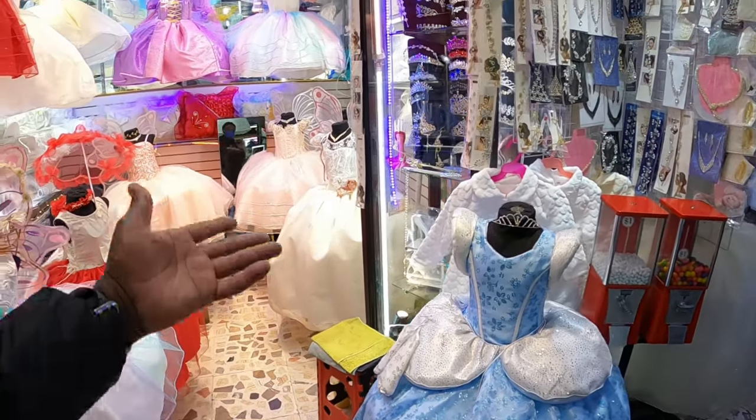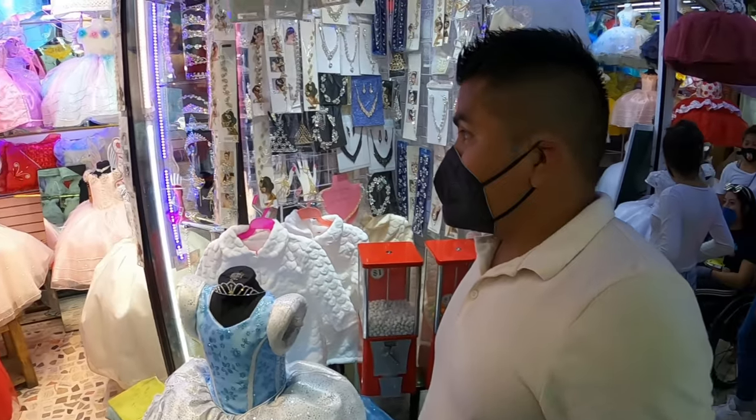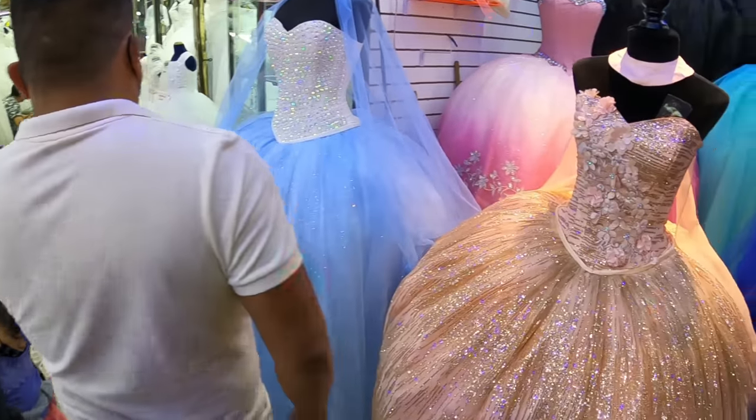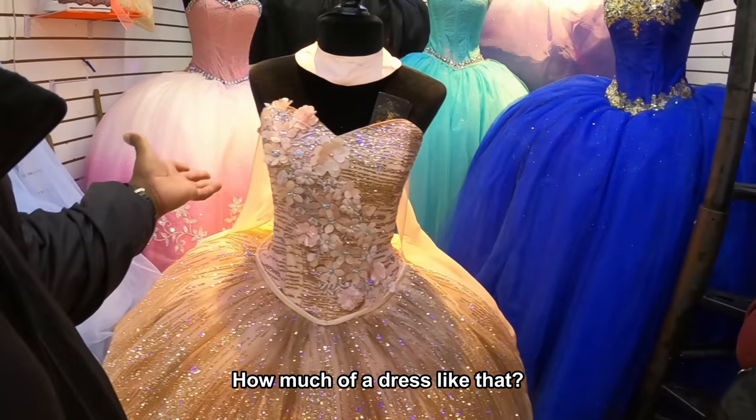All right, we're going in. But this is where you get all the stuff, man. These are big, man. These are gown dresses for women, big situation. And then these are for like quinceañeras. Hola, ¿cómo estás? ¿Cuánto es por una así vestida así?